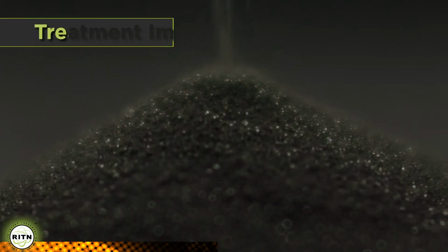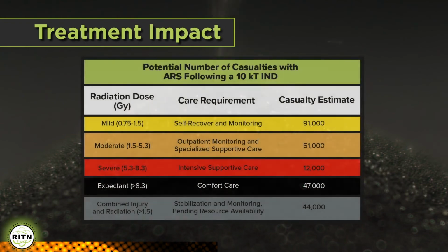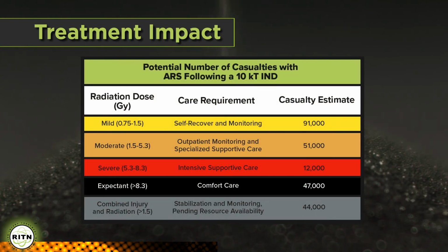In a mass casualty incident involving radiation, the provider must have a radiation dose estimate to triage and determine treatment path. Why? Because at one end of the spectrum, a patient with a mild dose could self-monitor and recover at their local site or home. At the other extreme, if you know the dose received is above the threshold for survival, patients can remain local for comfort and palliative care. A patient with a radiation dose between these two extremes needs to be sent to one of the RITN centers to have access to dedicated subspecialty care.